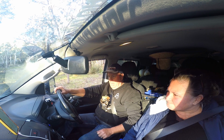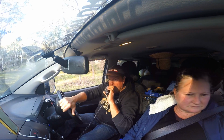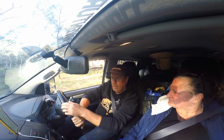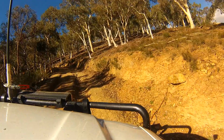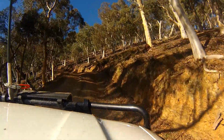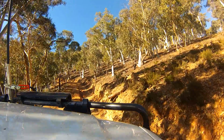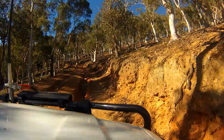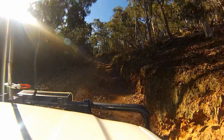Does anyone have a scan tool? Nick's throwing up some lights, like a no RPM warning or something like that. Nick's throwing up some lights. Anyway, we'll do what we can do. We'll try and read an engine code, because it's having problems with the electronics of the front diff or something. Try and find the way out. Not making it any easier, the sun is right in our eyes as we're coming up these switchbacks now.